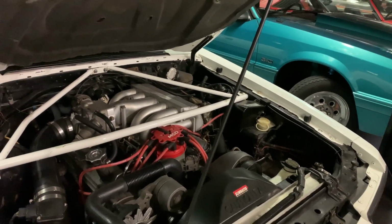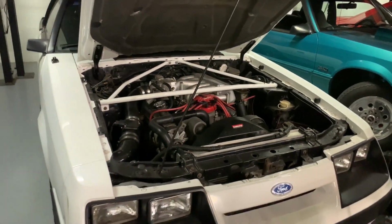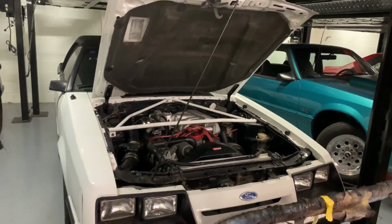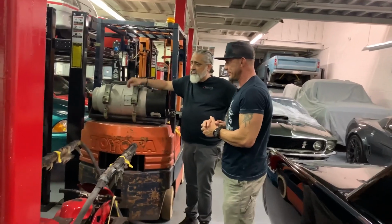He was going to ask if you wanted to sell this one. This car here, you know what? The drivetrain in this car is like 10 out of 10. So I've always said I'm going to take the drivetrain out of this car, make it stock, and put this drivetrain into a different car.